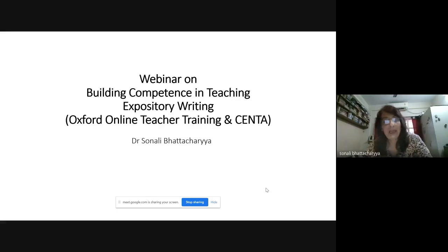And the simple reason that both these organizations, CENTA and Oxford University Press, are keen to offer this session to you is because they are bound by a single interest, and that is building teacher competency in core teaching skills. Since both these agencies and their missions are synergized, on the one hand, CENTA has a roadmap. It has a framework for mapping, measuring, and calibrating teacher proficiencies and their competencies.